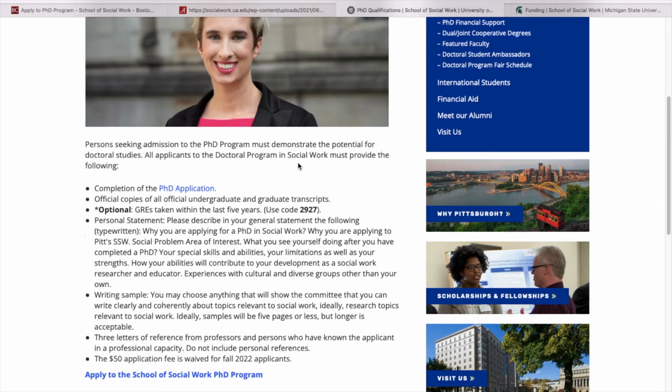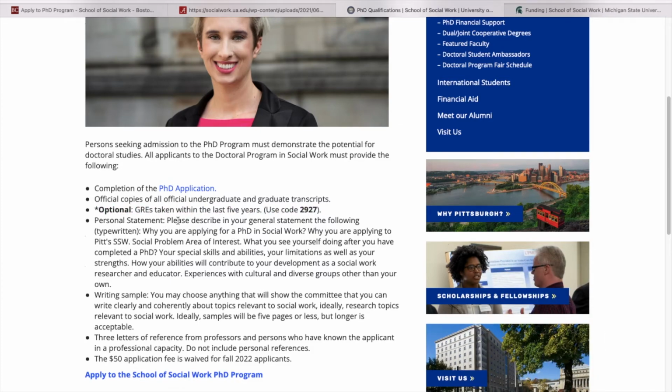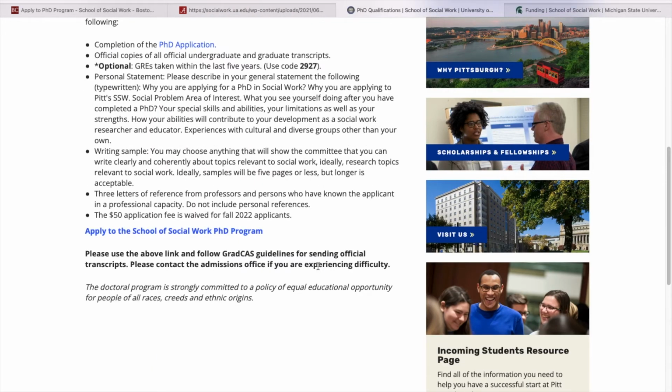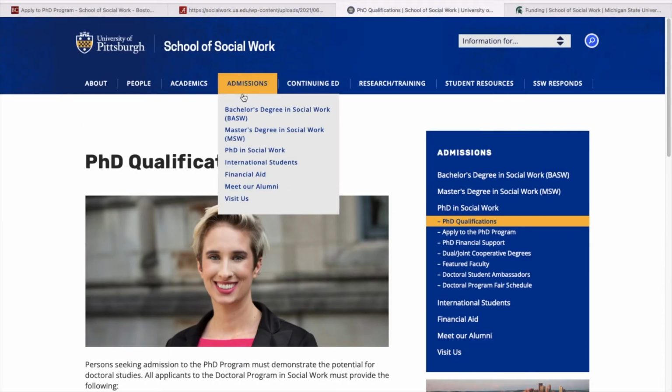So you need a completion of the PhD application, your transcript from undergrad and grad school. GRE is optional. That's awesome with them. Okay. So you need to submit a personal statement that answers this question. You need a writing sample. You need 3 letters of reference from professors. And then it says the $50 application fee is waived as well for this year. So that's awesome. All right, so that was the University of Pittsburgh.